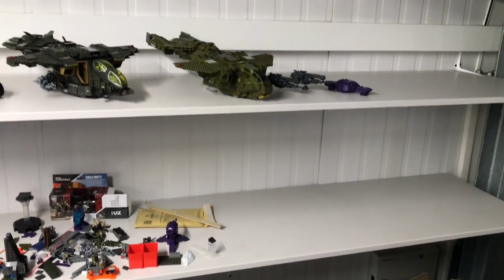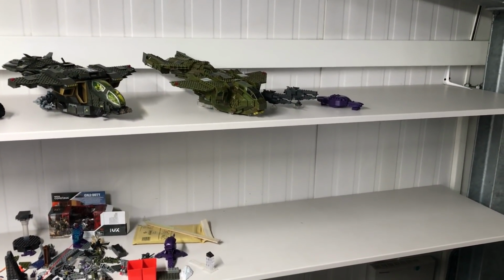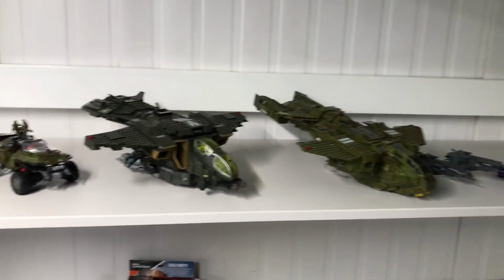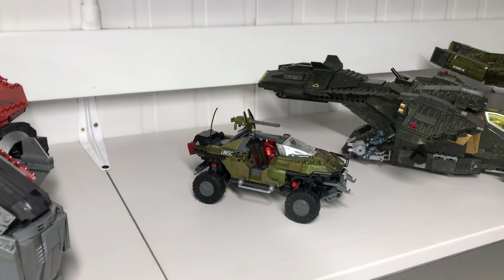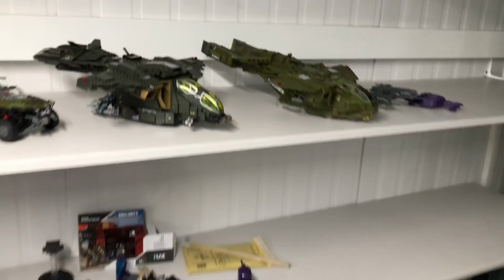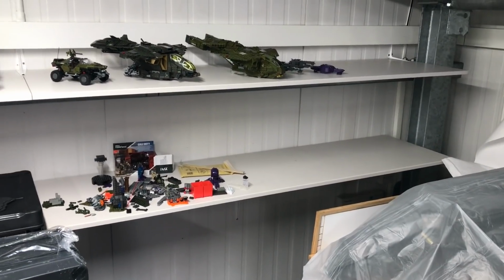Other than the other sets that were on here, I decided to just pack them all away simply because I can't be bothered with trying to keep them free of dust. I have kept the two pelicans out because I am fond of pelicans, as you know. I've still got the Ultimate Warthog that I built because I like that too. That's just a pile of mess that's yet to be sorted. And then other than that, I'll only keep things on those shelves that I actually really like.